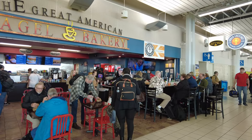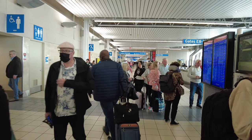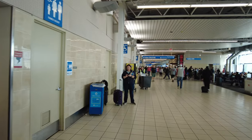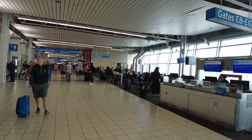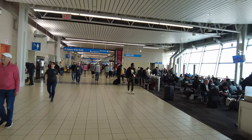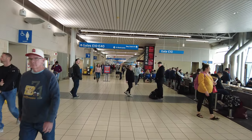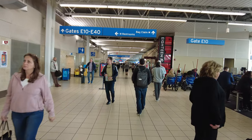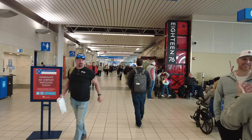So from what I researched online, there's two terminals at the St. Louis Airport, Terminal 1 and Terminal 2. I took Southwest, which had a direct flight from Cleveland to St. Louis, nonstop. And Terminal 2 is predominantly the Southwest terminal, almost the entire thing. And there are a couple of international flights, but then in Terminal 1, that's where all the other airlines are, like United, Delta, American, etc.